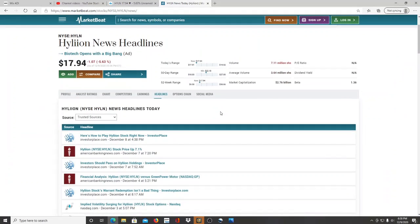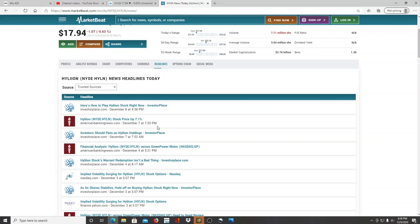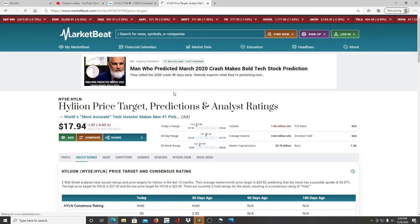So let's see another market forecast here. I was looking at headlines to see what's going on with it. It's showing here when it was up 7.1%. I kind of read over this. It's talking about how to play Hyliion. It's an analysis from Investors Place saying you can play it out how you want, but this could also fall down if it doesn't hold up from the $17 mark, which we can clearly see in the chart. I read over it and it didn't say anything wild about why this is happening and why it fell almost $1 or $2 from yesterday to today.